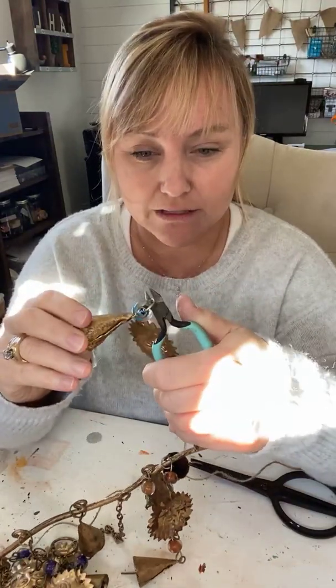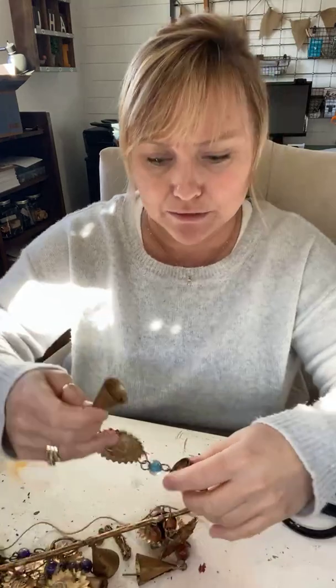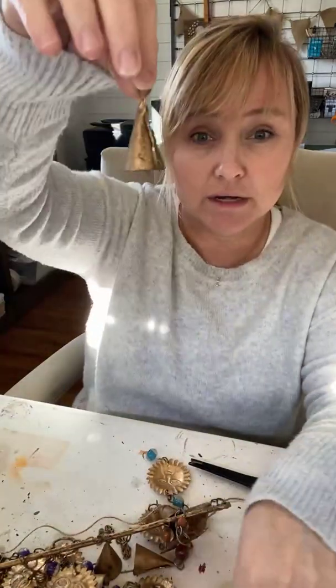But anyway, I am just using little wire cutters. I kind of cover it with my other hand because they kind of shoot off, and the last one was painful. So then you're going to come away with this.